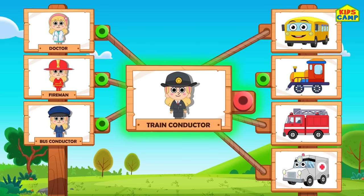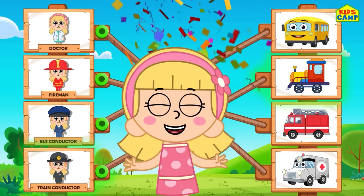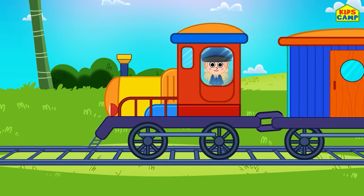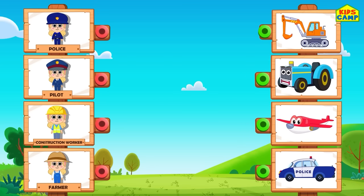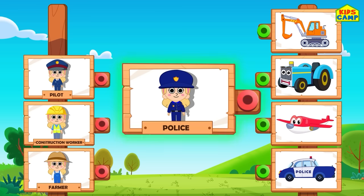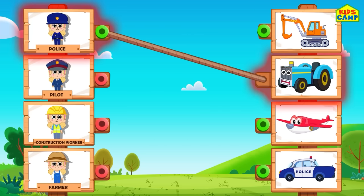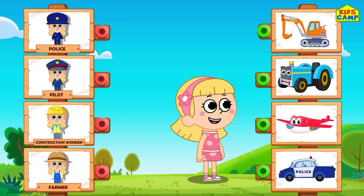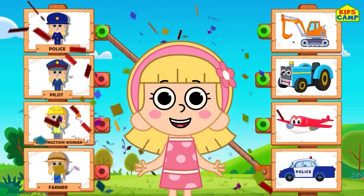What's next? A train conductor! Which vehicle will he use? The train! That's right! All aboard! Ooh! Which vehicle will the police use? An airplane? No. A tractor? No way! I know! A police car! That's right! Yay!